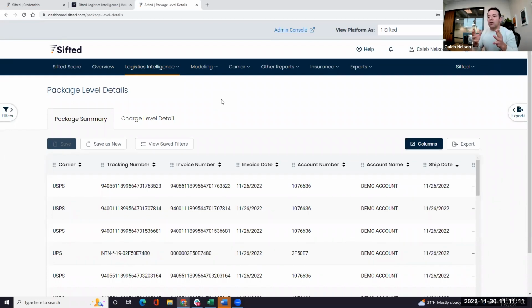And we have a lot of customers that want to have access to that PLD information, package level detail information, so that they can export it and merge it with some other exports that they might have from maybe their ERP system, their WMS system, their point of shipment system or point of sale system, or just for general accounting purposes. And having an easy way to tell the software what you want to export, how you want to export it, so that you can get to that level of granularity quickly, is what the package level detail export center is all about.